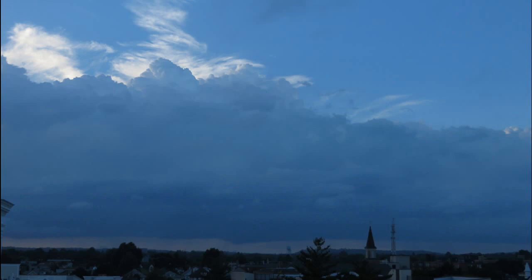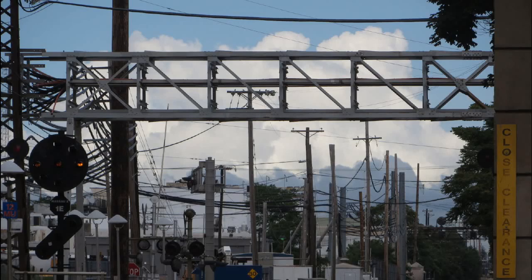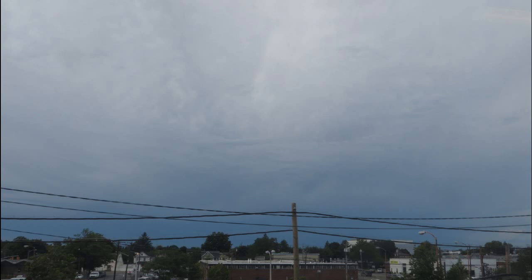I have a video of that. There was no lightning, unfortunately. Now today it was interesting too. We had some really nice blue sky to the south, and cirrus over us, but there were storms building by the afternoon. And if we look to the north, it was dark, where the thunderstorms were.